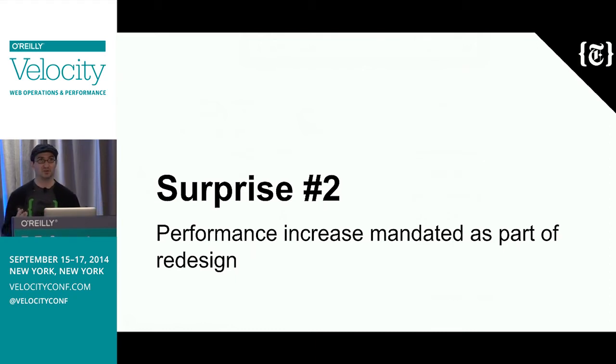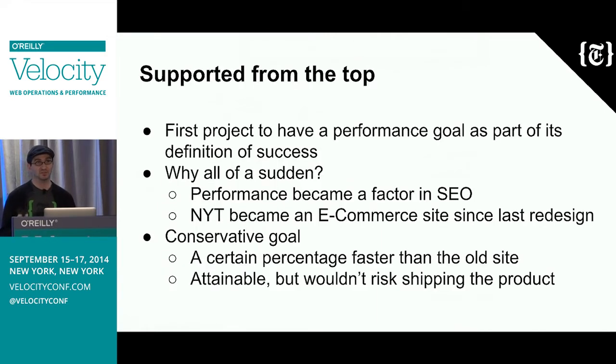And now that we've started over, we found that having a performance improvement was mandated as part of this new redesign that we were doing. And this was a surprise because this is the first project that we had ever done where upper management had supported a performance goal. And as a performance champion, this is probably the crowning achievement of anything that you're doing at your company, is to get somebody on board who will back you up and make it a requirement of the project. So why all of a sudden?